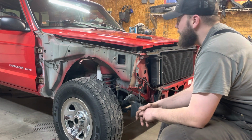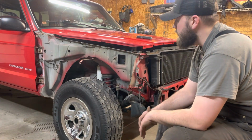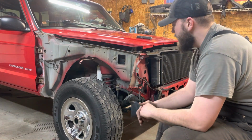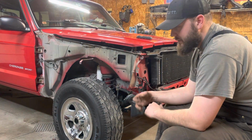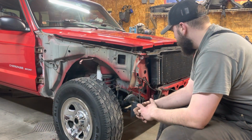So this thing's got 180,000, I think it just flipped. So it's got some miles on it, but it is very, very good shape for the year. And considering it is in Michigan, the rockers and floors and everything are all still there. It's very solid Jeep still.